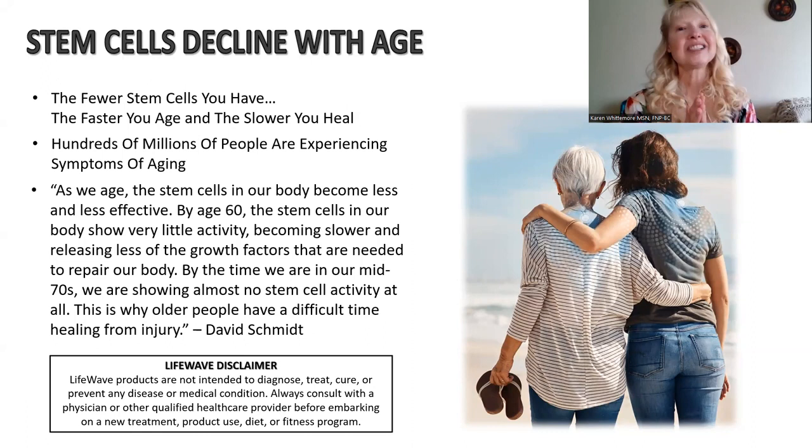As we age, the stem cells in our body become less and less effective. By age 60, the stem cells in our body show very little activity. They're becoming slower and releasing less of the growth factors that are needed to repair our body. And by the time we are in our mid-70s, we are showing almost no stem cell activity at all. And that's why people do have a difficult time healing from injury.